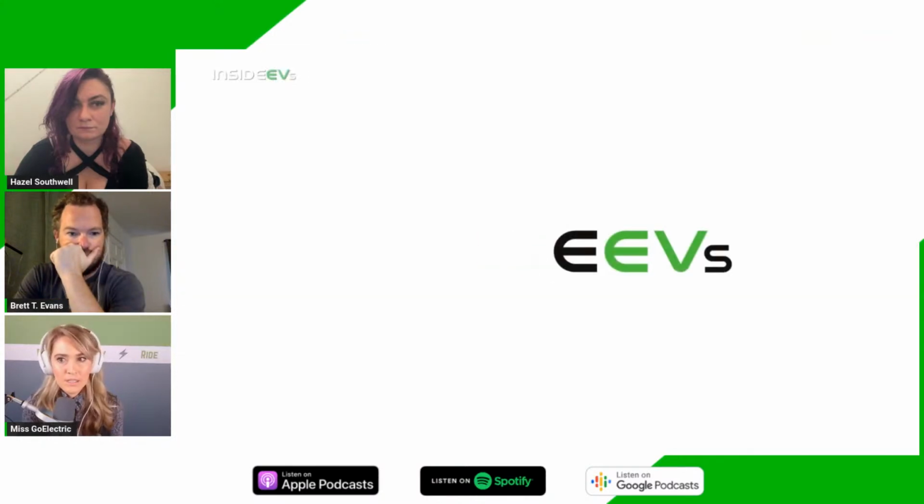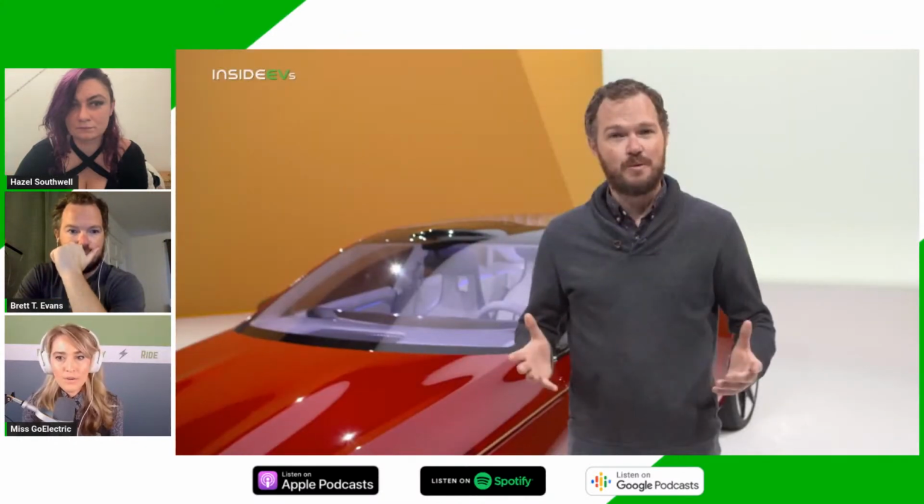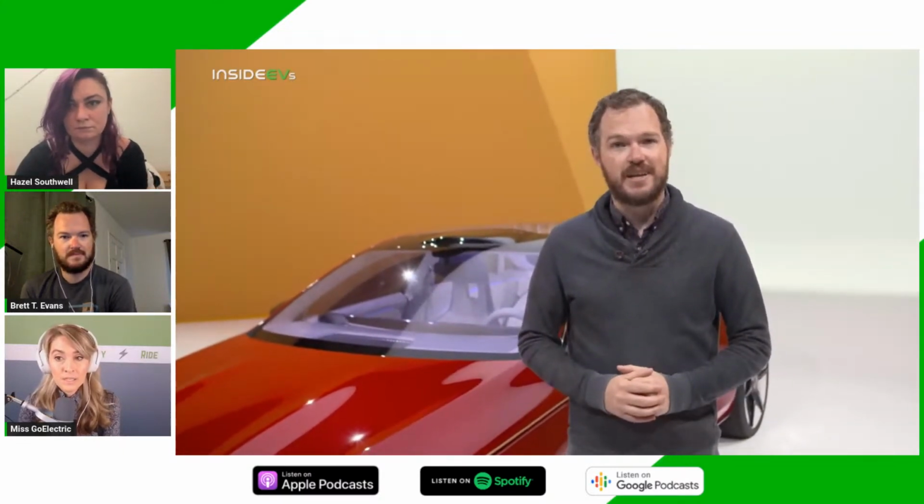And in this particular concept that they're showing off, you see here the CLA concept, but they'll also have a 4-door coupe, a shooting brake, and 2 SUVs, according to their press release. So a lot to come from this.